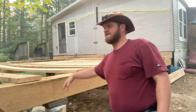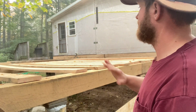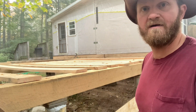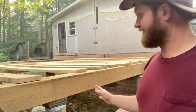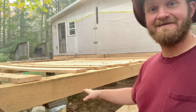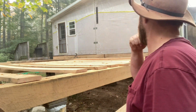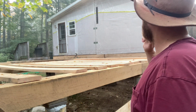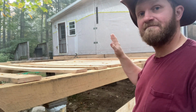These aren't perfectly straight, but they're good enough for what we want. The only idea of these is to hold up the floor, so they don't have to be exactly perfect as long as they're on the pillars. That's the only caveat, because if they're not on that, then we're in big trouble. So that's what we got going on right now.